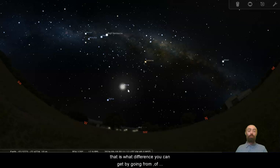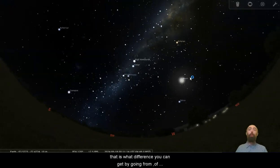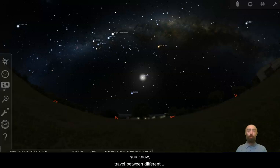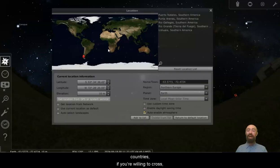That is what difference you can get by going between different countries, of course, if you're willing to travel. If you're willing to cross state or national lines, if you're willing to go international, then of course you can get an even more extreme view. You get really, really big differences in what's visible in the sky if you're willing to travel far enough, especially as you cross the equator. You'll get very, very different stars suddenly coming into view.